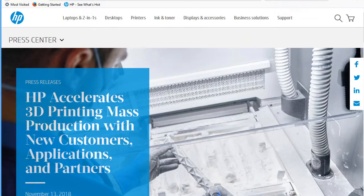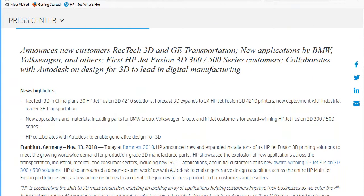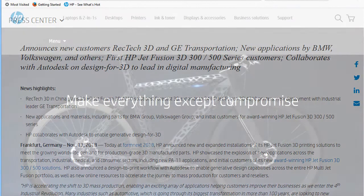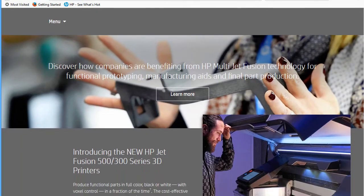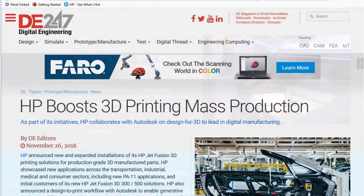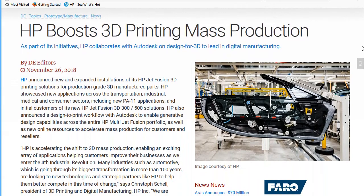The 3D printing division of HP has picked up a number of big customers, Ragtag 3D and GE Transportation. The customer wins boost the HP Multijet Fusion 3D printer's image as a mass production and manufacturing solution. Ragtag 3D is a China-based industrial contract manufacturer using 3D printing for industrial-scale operations, and GE Transportation is an equipment supplier to the rail, mining, marine, stationary power, and drilling industries.